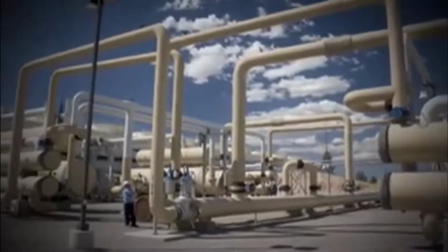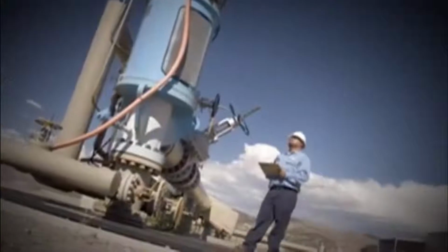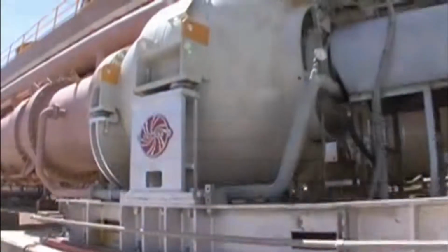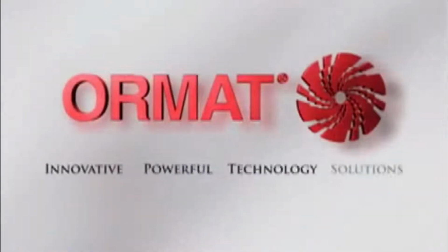Ormat is dedicated to maintaining the highest availability and most stringent standards in the power industry to reinforce our commitment to providing innovative, trustworthy solutions tailored to meet the needs of each and every energy project. Ormat, innovative, powerful technology solutions.